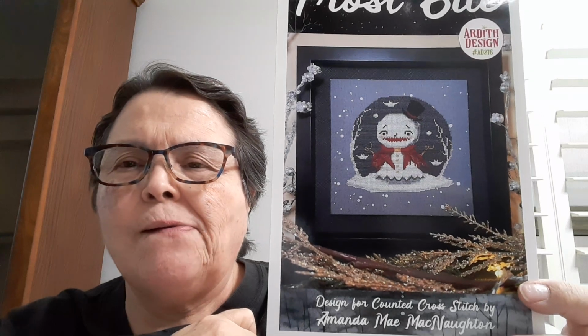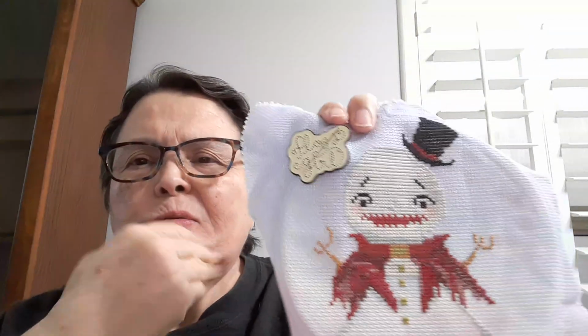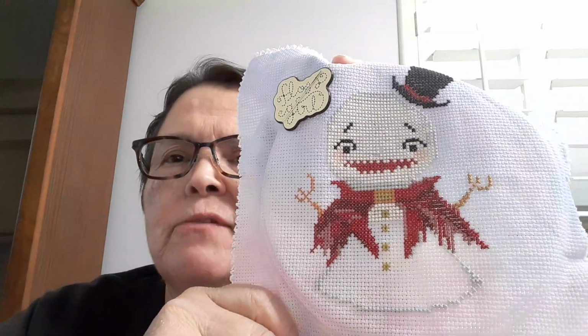This is Frostbite, which is another WIPGO new start for April. This is Ardith Designs, MacNaughton is the designer. So this was my other April new start, because my WIPs for April were the Jackrabbit, which I showed last week, and the other one, oh, the Barn Owl. I showed those before. So this is Frostbite, and I did a little bit more on it.